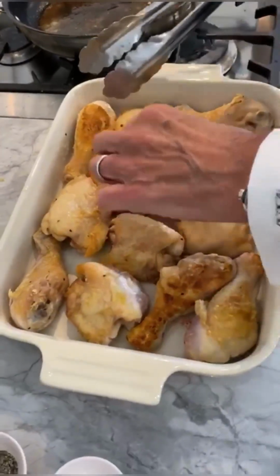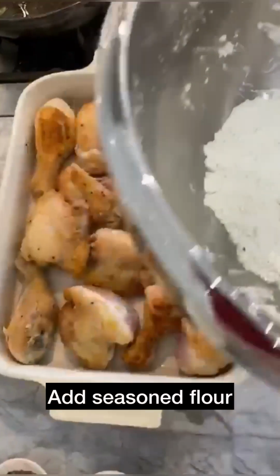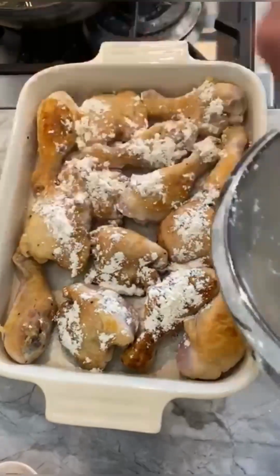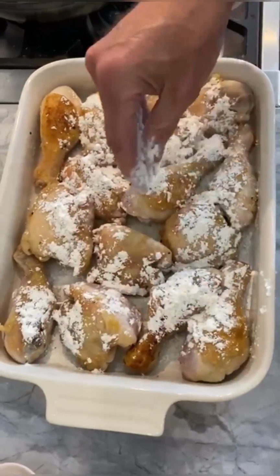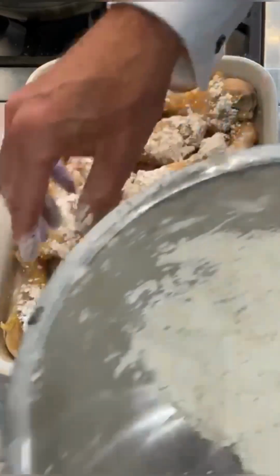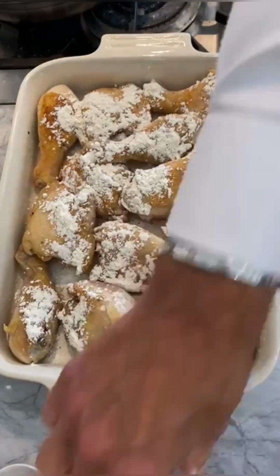Yum. Now, this is my little trick. I put a little bit of seasoned flour on top like that. So this ensures it gets nice and thick. This is the seasoned flour that you tossed in, and this is going to make sure that the whole thing gets nice and thick and soaks up the juices. And I also want to put some more seasoning in there now.